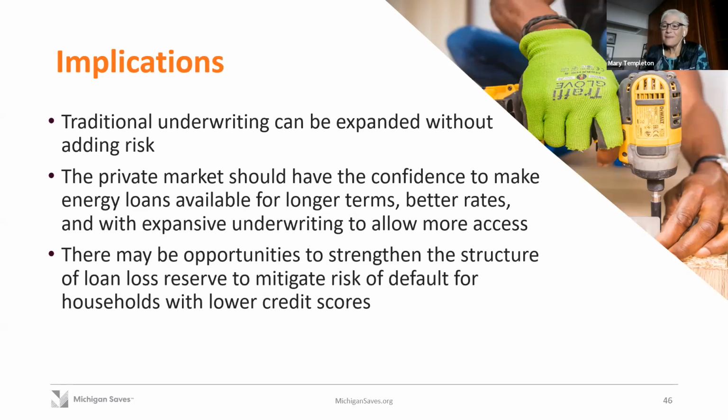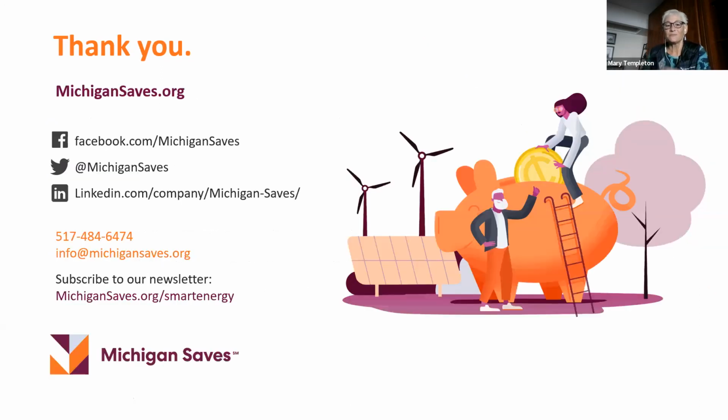Next slide, please. Many thanks to the DOE and Lawrence Berkeley National Labs. We believe that this report can really be transformational to accelerating investments in clean energy.